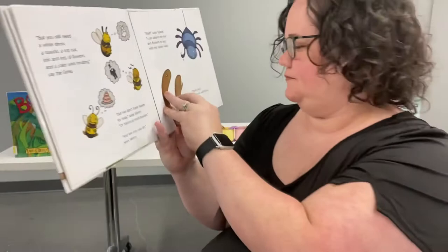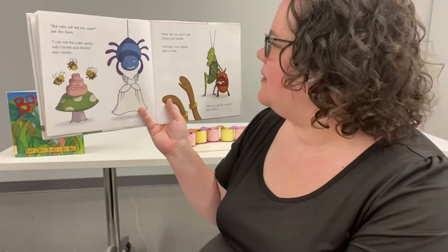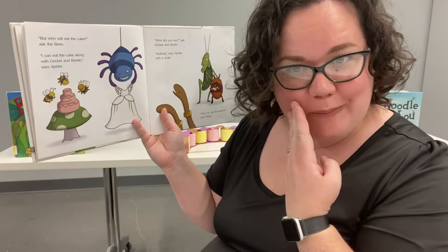"But who will eat the cake?" Asked the bees. "I can eat the cake along with cricket and beetle," says spider. "What did you say?" Asked cricket and beetle. "Nothing," says spider with a smile. I think he wants to eat it all by himself. "Now we can be married," says worm.